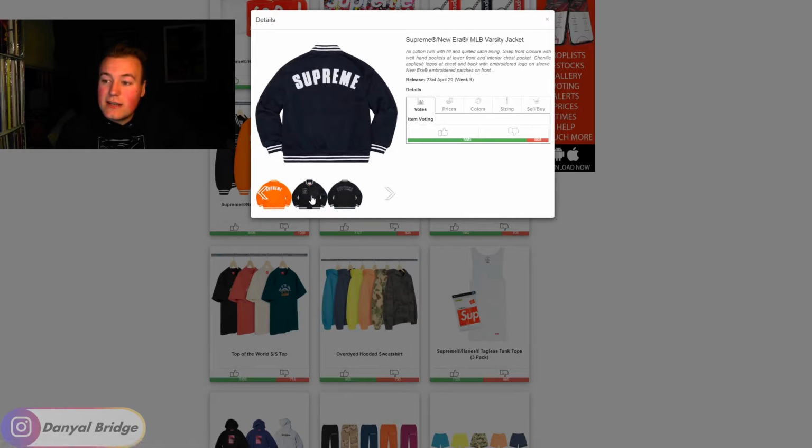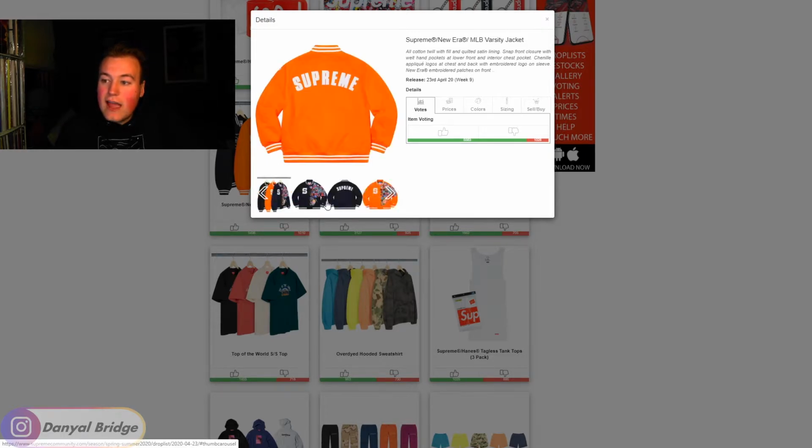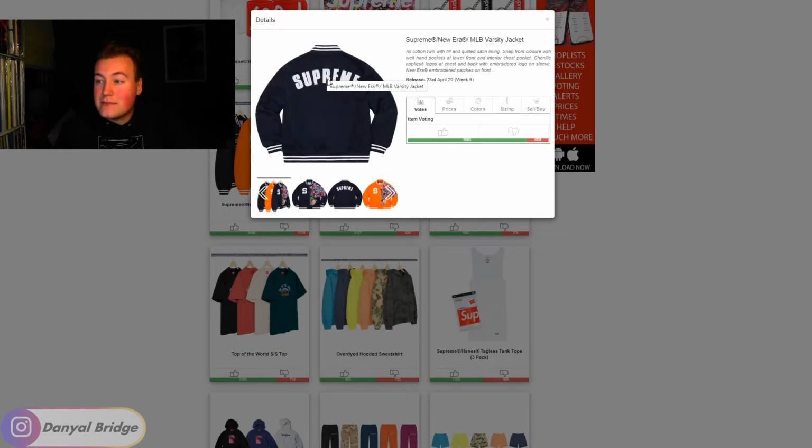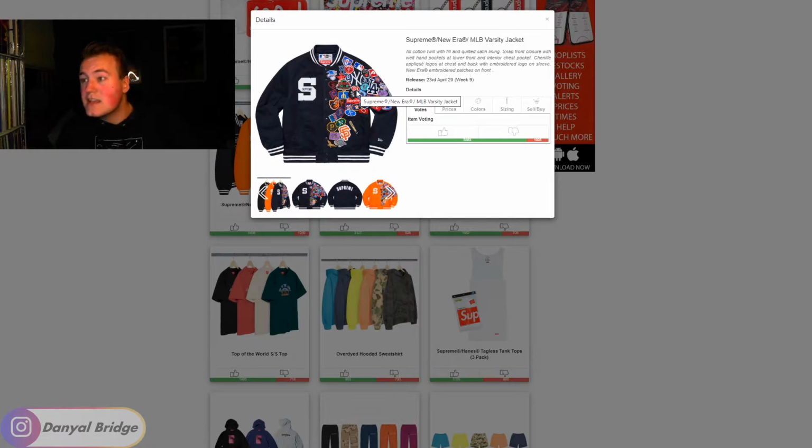It comes in 3 colors: a black with blacked out team logos, orange and white, and then on the front it has the orange and white as well with all the team logos in color. Then it comes in navy as well with the logos on the front as well. All the logos are embroidered on, they're all appliqué logos. We'll just quickly talk about it.